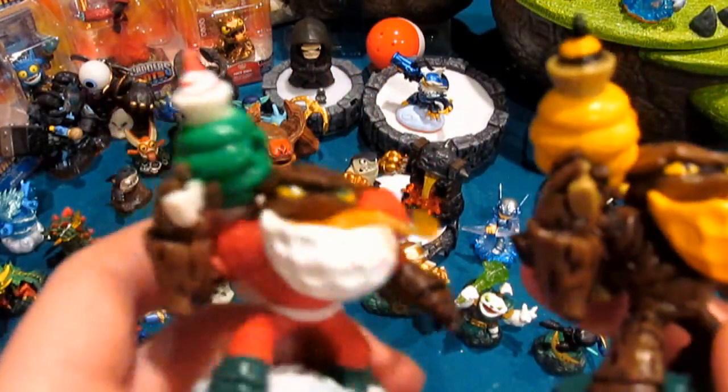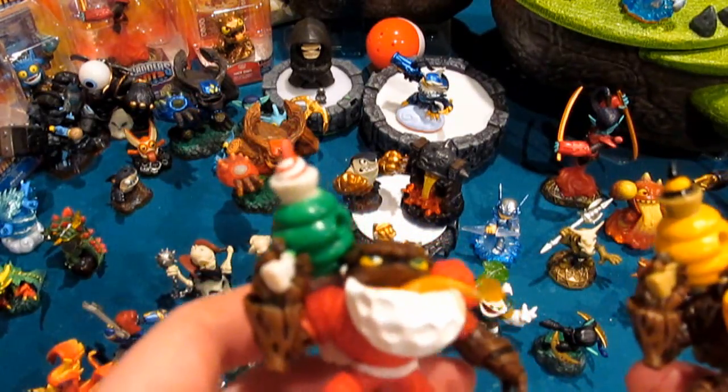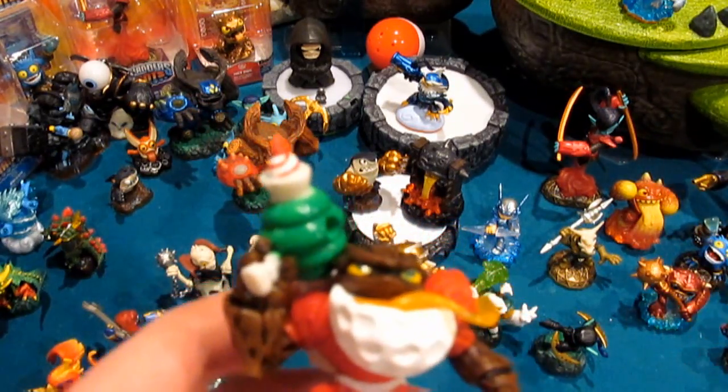It is needed for your collection. It's really all she wrote for Jolly Bumble Blast. Again, the slogan is the perfect swarm.